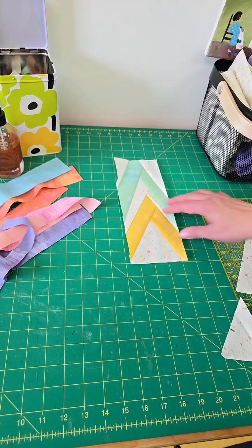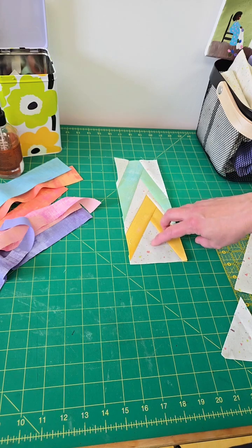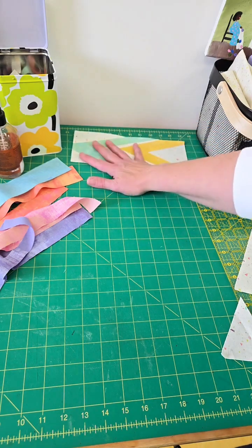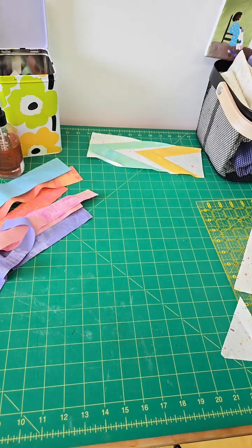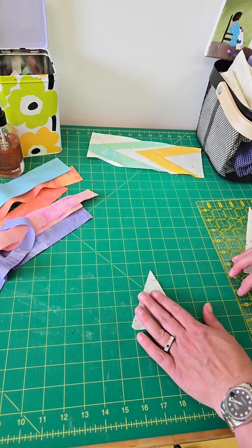This first one ended up being 4 inches. So that means I have, once it's sewn together, 3.5. I've got kind of 6, seven more inches to play with. So I'm probably going to have one a little bit wider than this, one a little bit skinnier. It's always better to have more and then shrink it down than to go bigger.